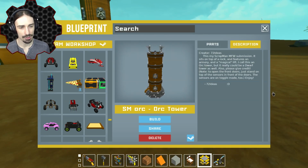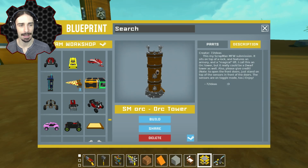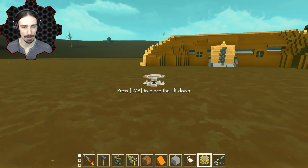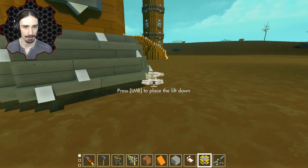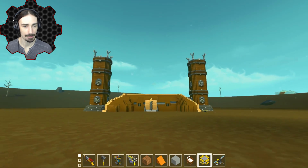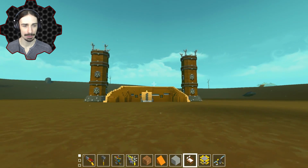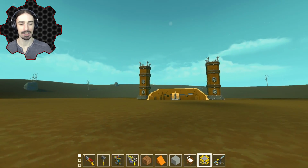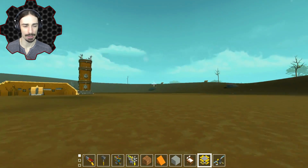Oh yeah, one thing I mentioned with the orcs is that once we had a chieftain hall, we might put these towers next to the chieftain hall. So this is made by 72 Ideas. And so what if we had one of those on either side of the hall? So it would kind of look like that. That actually, I think looks pretty good. All welded in, looking pretty nice. So now when we see this place from a distance, it'll look a little bit more substantial.